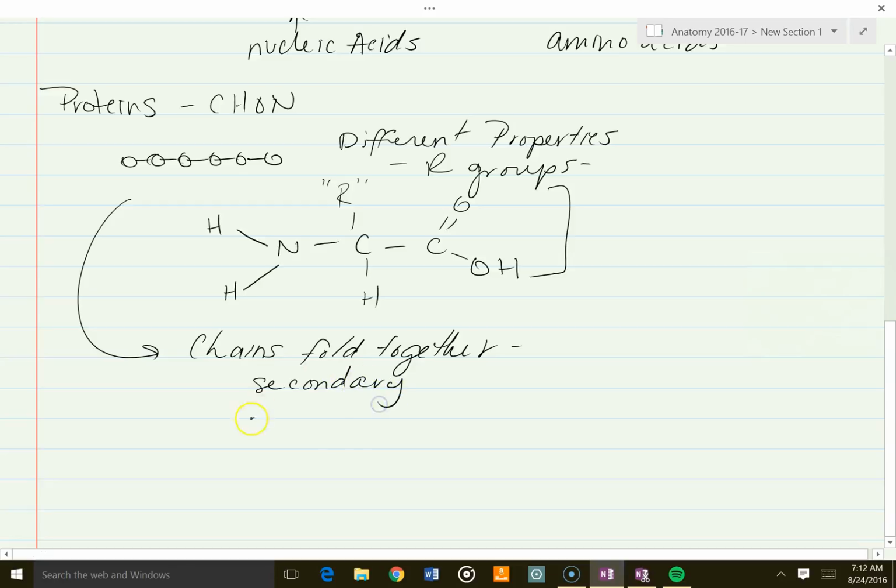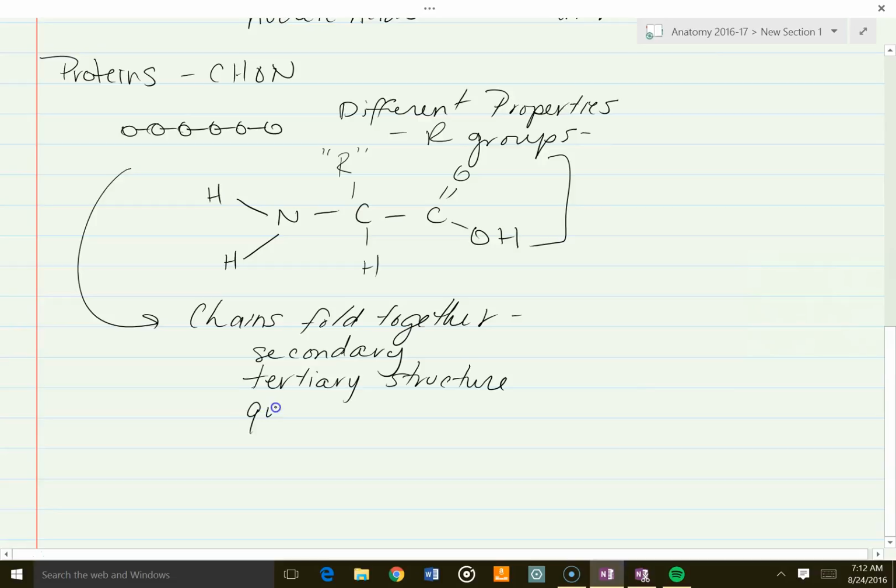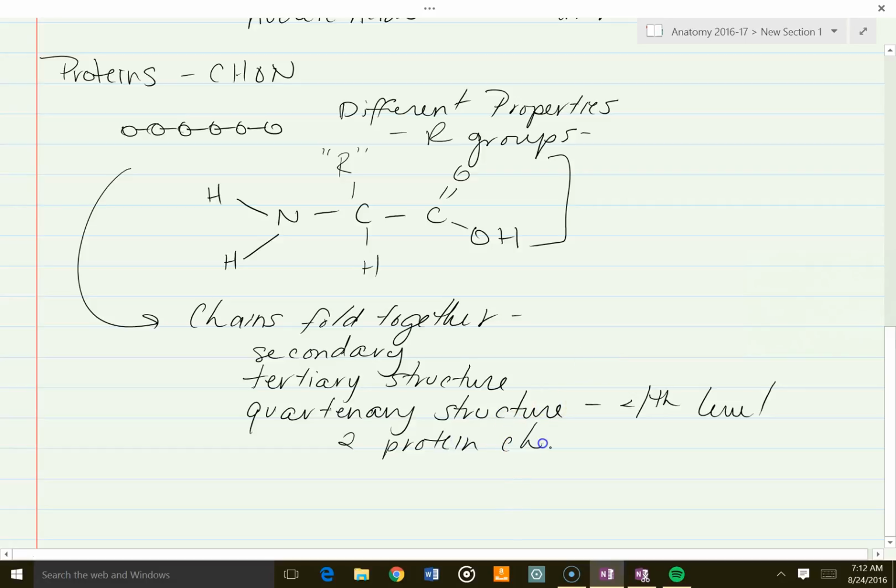We get tertiary structure when those different folds interact with each other, and we have quaternary structure. Quaternary. I cannot spell today. I'm pretty sure I spelled that very wrong, but you guys understand what I'm getting at. Quaternary, it's like fourth level, and this is where we actually put two different chains of amino acids together. And a lot of our proteins are actually made this way.